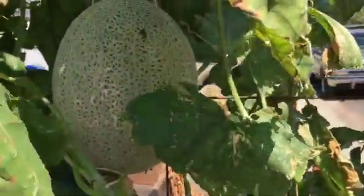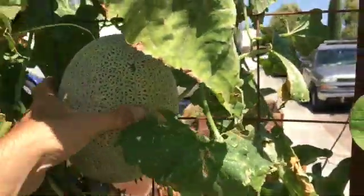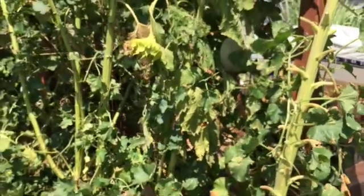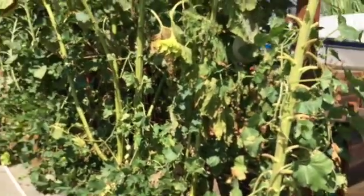Give you a shot. Look at how big that thing is. We've already had 3 cantaloupes this season, and they are so good. There's nothing like homegrown cantaloupes.